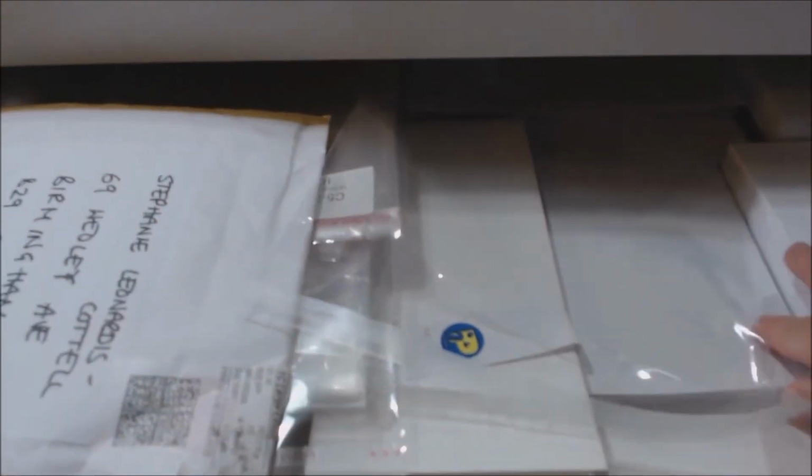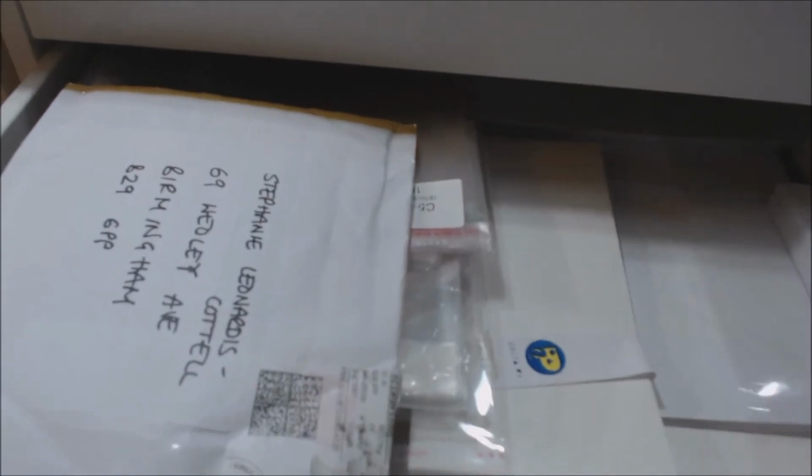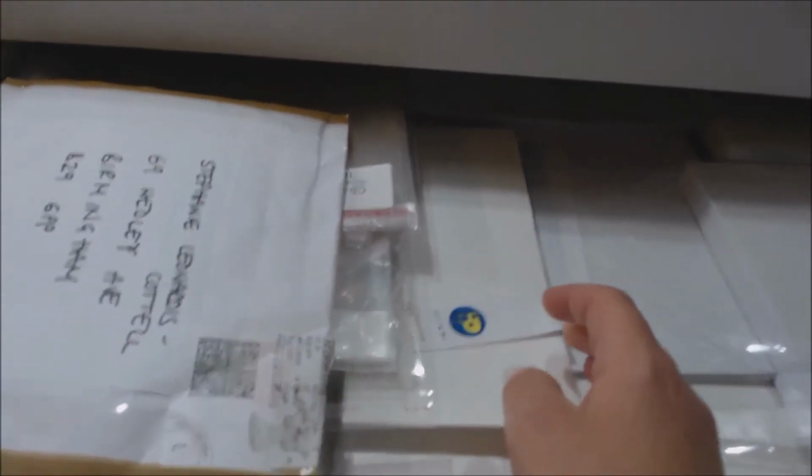I got quite a few envelopes here. That's all my blank cards, with matching envelopes. Other envelopes I bought four years ago that I haven't used. I'm keeping them. There's still the price on them. I'm keeping them, but yeah, you know.